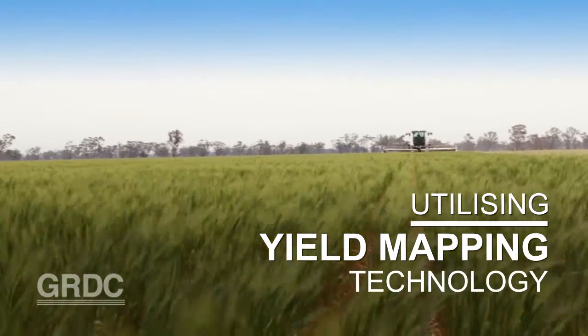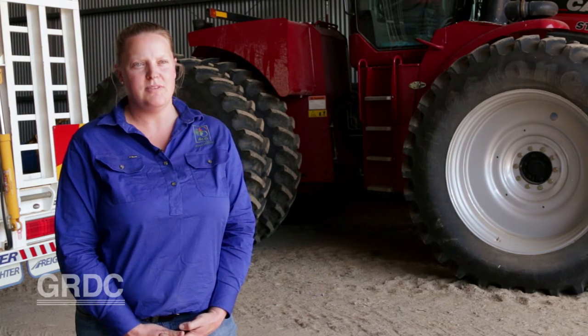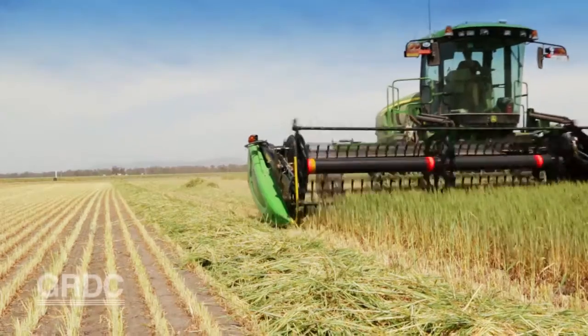One of the major parts of the project is yield maps, and yield maps are really important for us to identify where in the paddock the high yielding parts are and the low yielding parts. And the low yielding parts of the paddock may have a different constraint compared to the high yielding parts of the paddock. By knowing what those constraints are, they can make better informed decisions in terms of managing those areas of their paddock.